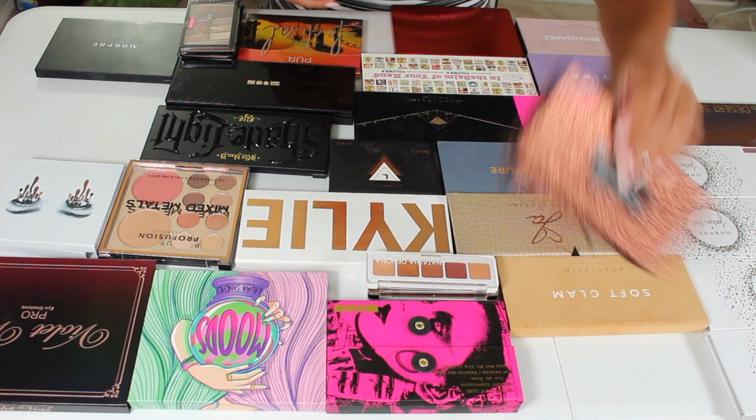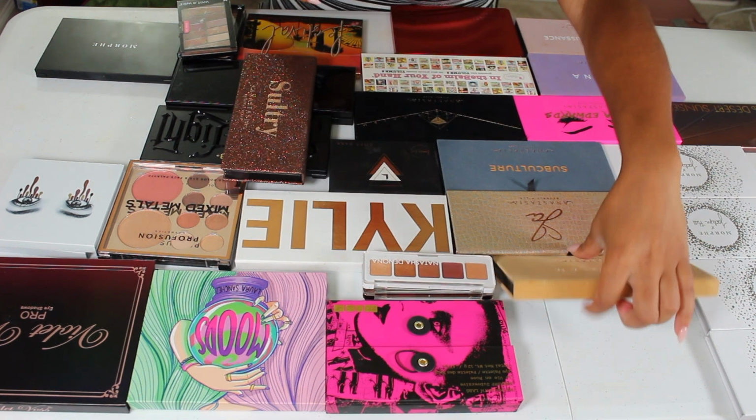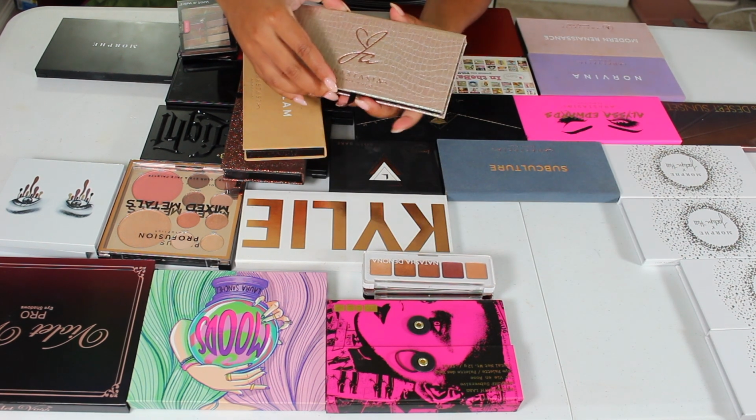So that is the beautiful, beautiful Sultry palette. It's the Soft Glam palette. Of course, Miss Jackie.